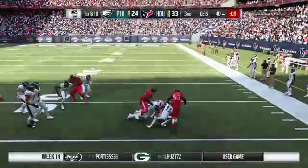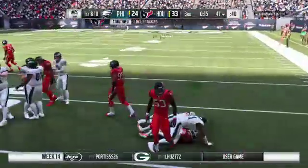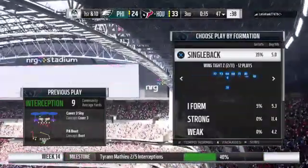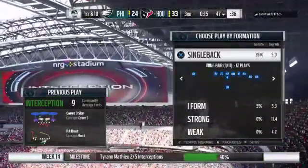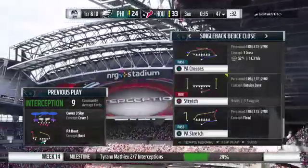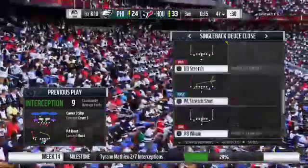It's the Honey Badger, Tyrann Mathieu. And the return stops just a few yards shy of midfield. They'll spot the ball at the 47-yard line. Oh, and I saw the pressure coming at him. That just looked problematic. Hit him as he threw it, and the interception ensued.